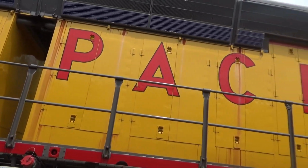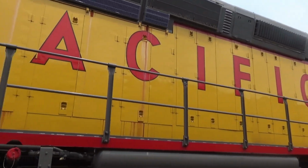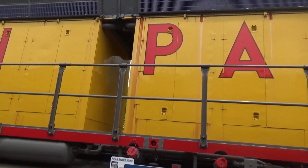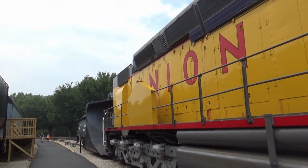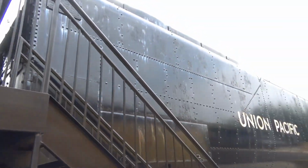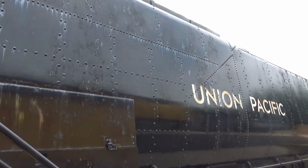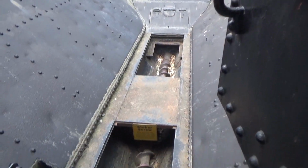All aboard? What? Didn't say what it is. All aboard? Oh, I know what it is. Loop migration. All aboard? It's not on the seat. You can't sit in there again. You can sit in that one.